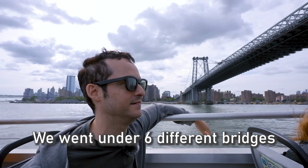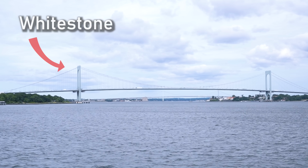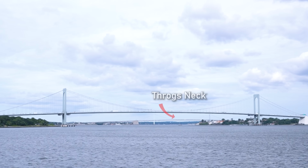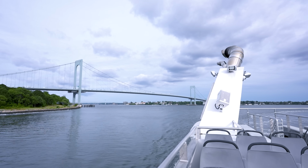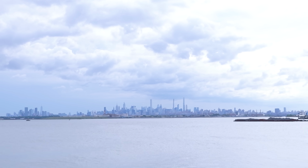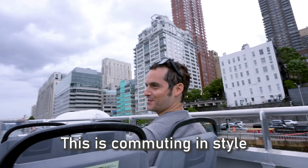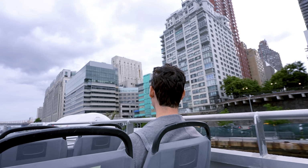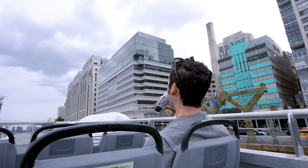So we went under 6 different bridges, and we see 2 more up there, the Whitestone and the Throgs Neck Bridge. A tour company could have just done this and called it the New York Bridges Tour. I think the final piece to this puzzle is when you look straight back at all the places we passed, and I just see the entire Manhattan skyline, clear as can be. It was commuting in style, I gotta say. I don't have this much fun taking the subway.